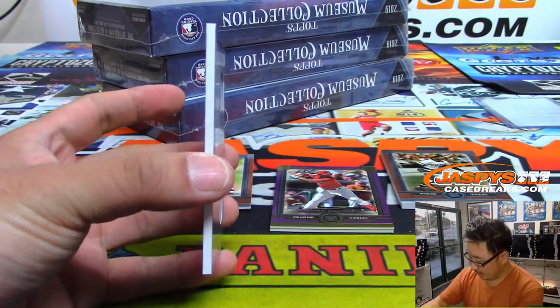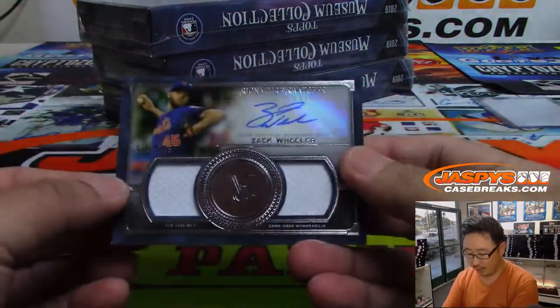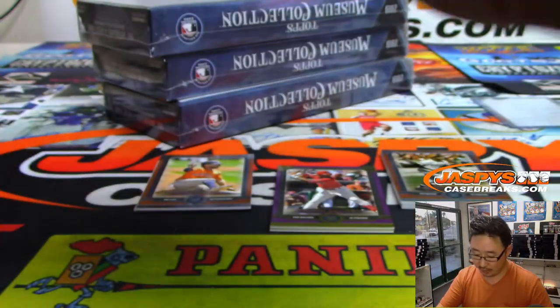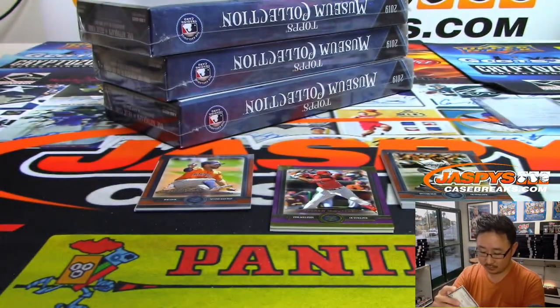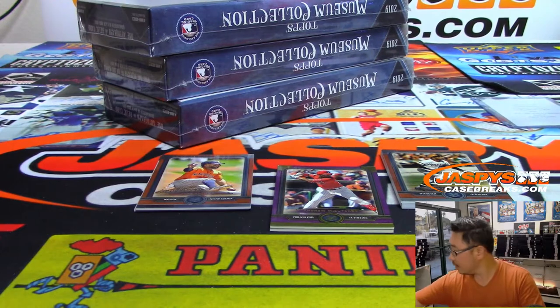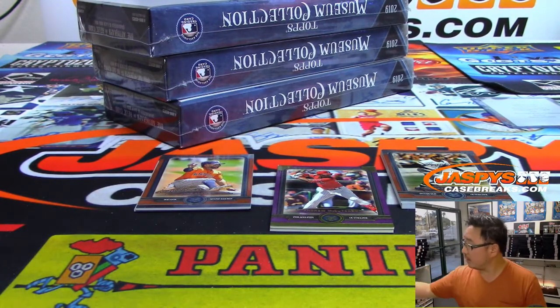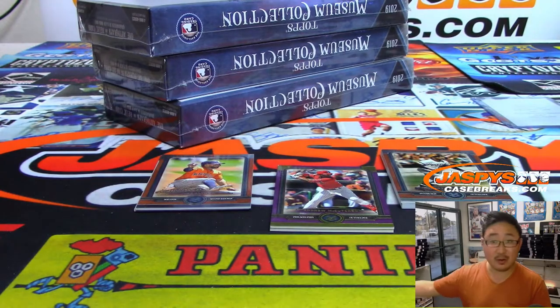All right, behind Mike Piazza, it's Zach Wheeler, dual relic and autograph, 29 out of 249. I think Mets were picked up straight up. Richard Zitterman with the Mets.